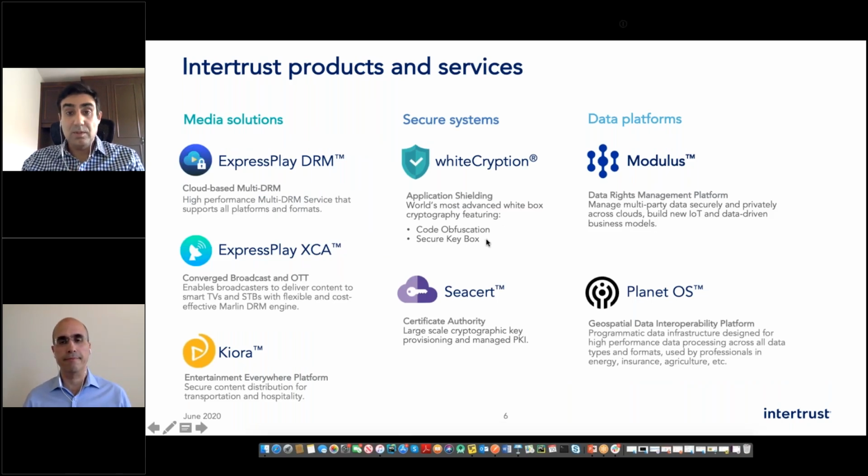Intertrust is a global technology company that provides trusted computing products and services. There are three different business groups. As you see on the screen, Media Solutions is really focusing on content protection and anti-piracy. Secure Systems includes tamper-resistant software solutions and managed PKI and key provisioning service. And Trusted Data Platform is basically a trusted computing platform for data-driven businesses and services.